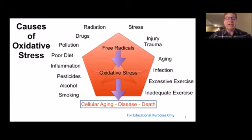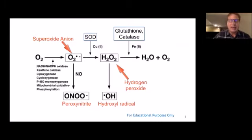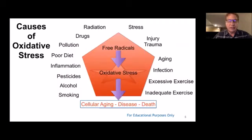So we live in a very toxic environment. When we are young, we have a very good ability to fight the free radicals because our own cells produce antioxidant enzymes. These things that actually will neutralize those free radicals, the SOD, the catalase, the glutathione. So if we go back, you can see where those work. And when you have high quantities of those, you don't get the buildup of those toxic free radicals that cause the damage. But as we age, we produce less and less of those protective enzymes. And so the result is we have more of a buildup of those free radicals that start damaging our cells.